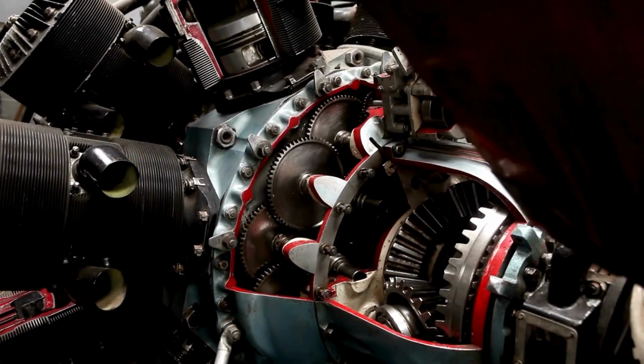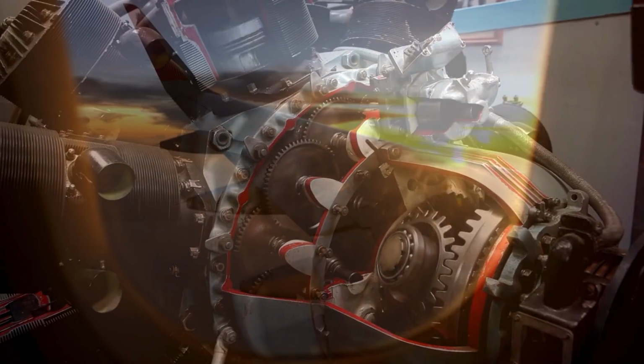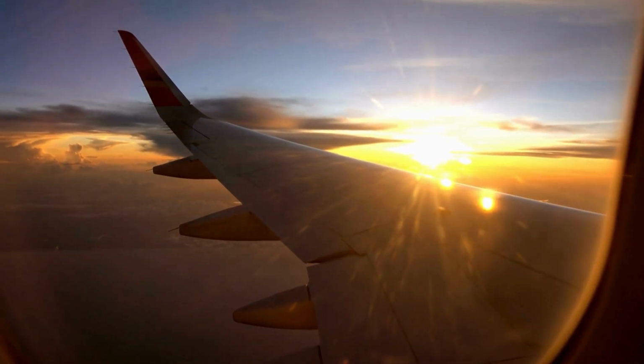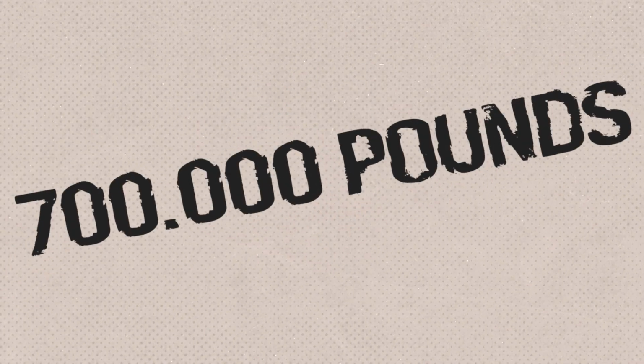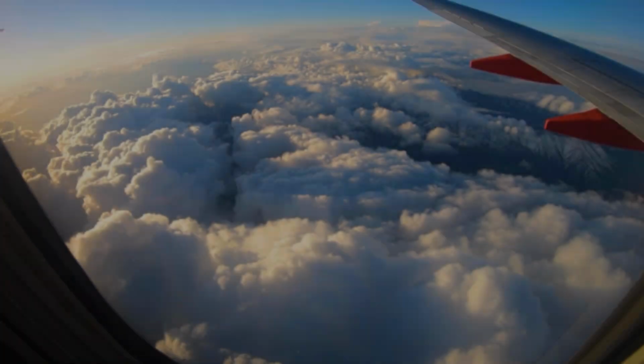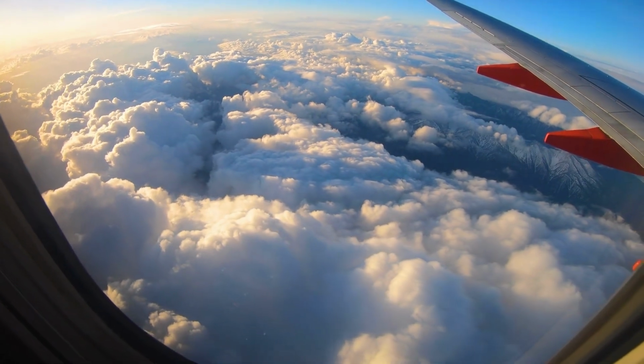How does a jet engine work? When you board an airline flight, you might not spend much time thinking about the engines, but they're the only reason that 700,000 pounds of aluminum and passengers can hurtle through the air at 80% the speed of sound. So, how do they work?